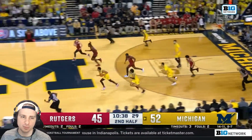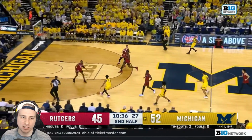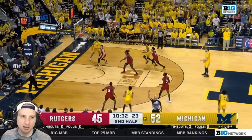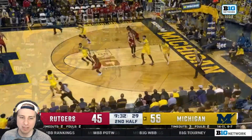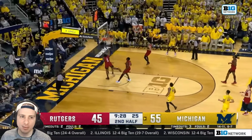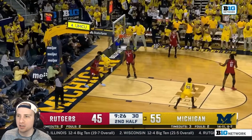Good defense from Michigan. Kobe Buffkin in transition finds himself open. He's like, should I shoot? Should I shoot? Yup. Lets it fly. Pure looking shot there. Wolverines by 10 now. Frankie Collins in transition. A little Euro step. Watch out. Watch the bench here. Will Shedder losing his mind.